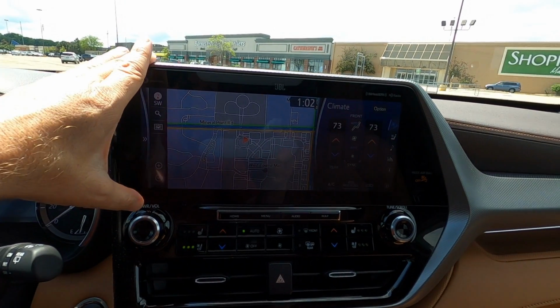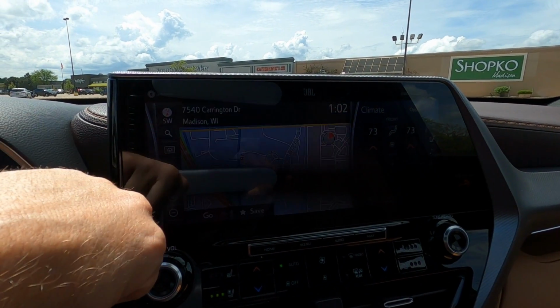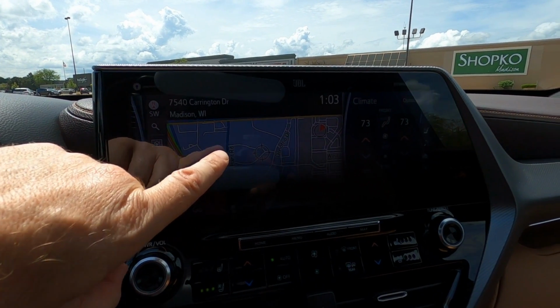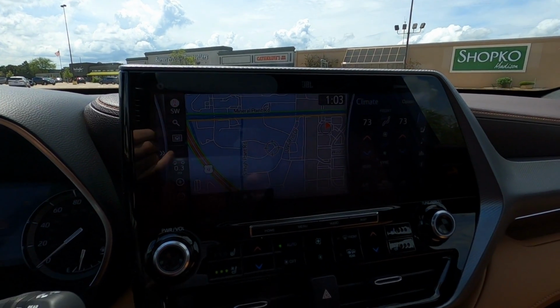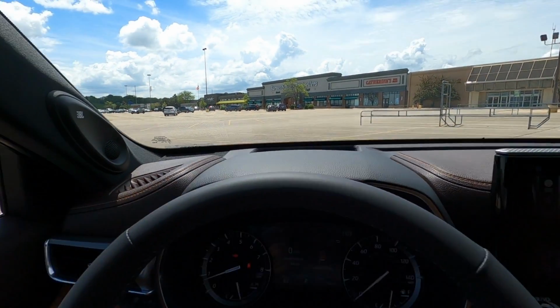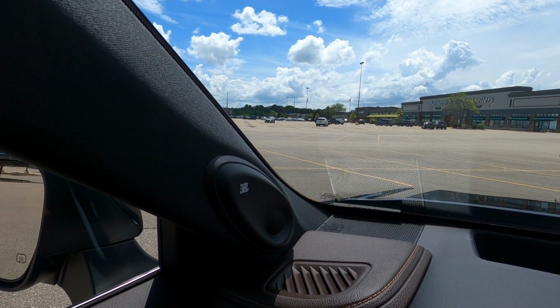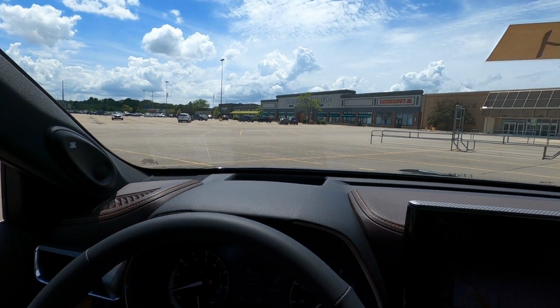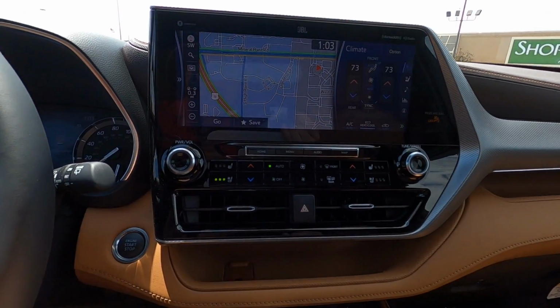Taking a look at our center stack, this is a 10-inch touchscreen, and the Platinum does come with dynamic navigation touchscreen. We also have the JBL audio system, so speakers all over the place, including these extra speakers up here in the A pillars, these JBL speakers. So great sound system. Come by, we'd be happy to let you play with it.